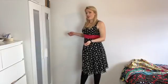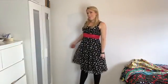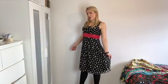What can I say about this dress? I like it, but I feel like it does make me look older. It does make me look like I'm at the later end of my 30s. So how would I go about making this look younger?